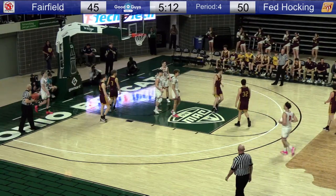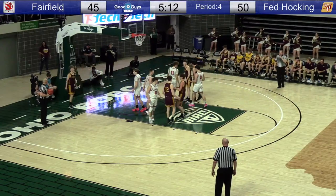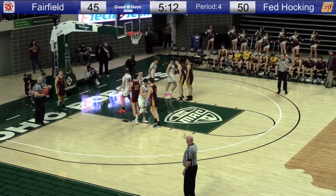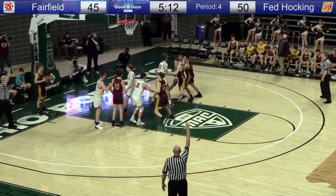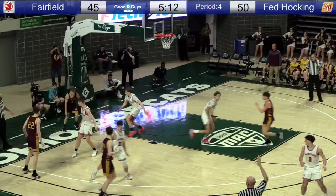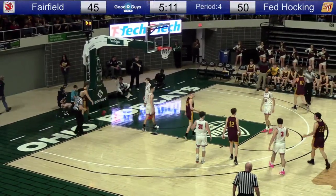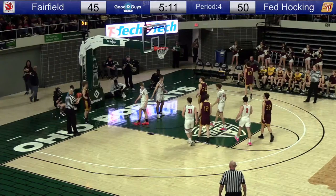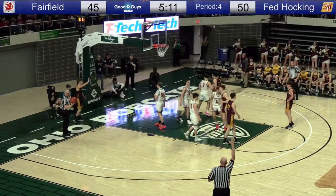Tough break there for Fairfield as the ball will remain with Federal Hocking. Good hustle by Fouch trying to save that ball that had come off one of his fellow players. Federal Hocking maintains possession. They have a five-point lead. 5:12 to go in the fourth quarter. 50-45 the score. As Cottrell tried to bounce it off of one of the Fairfield players again. And that time it failed.